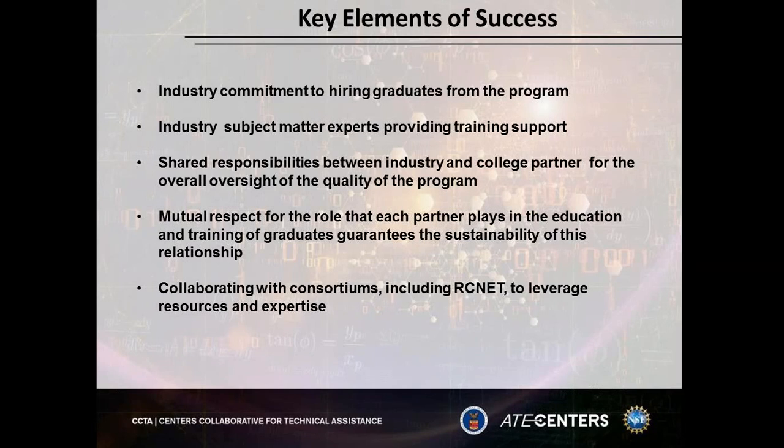And then collaborating with consortiums. This is extremely important, you know, the tribal knowledge and avoiding reinventing the wheel. This is critical. Working with the ATEs, working with RCNet, and working with IMPO, CEWD, which is Center for Energy Workforce Development, and so forth. When the consortiums work collaboratively, great things can happen.